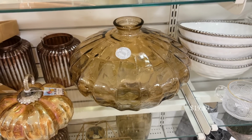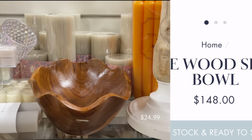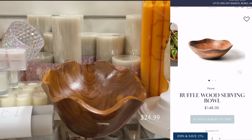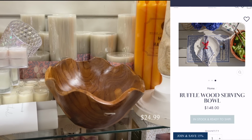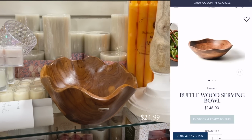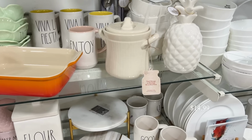I love this dark stained fluted bowl. I think dark stained wood is so cozy for the fall time. And I just love the detail that the top gives. It just feels girly, cute, and just adds a little extra pizzazz. It really reminds me of this high-end ruffle one from Kalini Coastal.